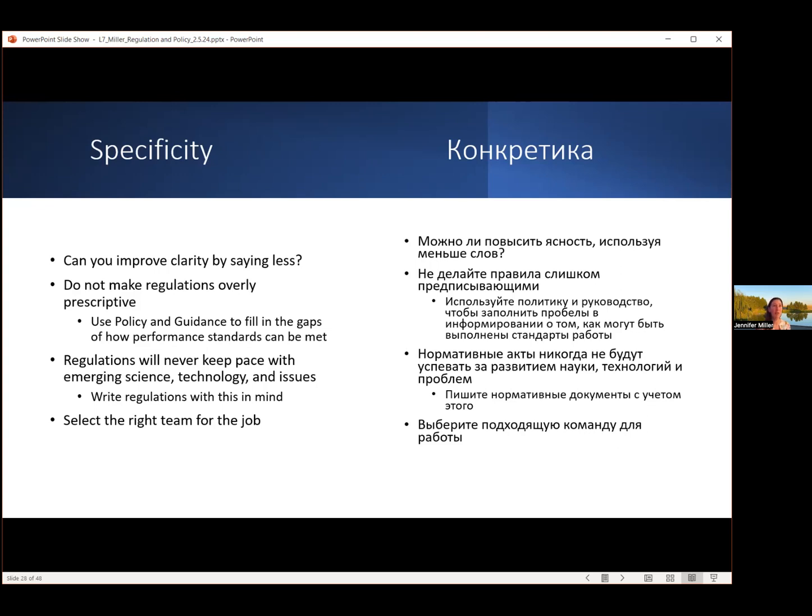And also, no one person is good at the entirety of regulation writing. Skills are very different for writing reg text versus communicating and outreaching to the public versus decision making. And so having a team can really help with your regulation writing.